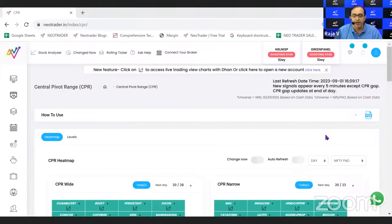Sabse bada problem kya hai pata hai? Jab bhi trade lete hain, lagta hai ki stop loss hoga. How many of you agree? Jab bhi trade lete hain, lagta hai stop ho jayega kya?